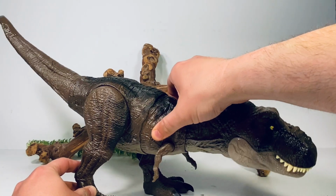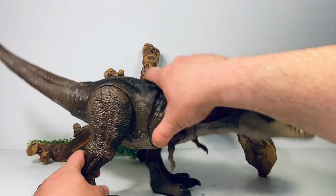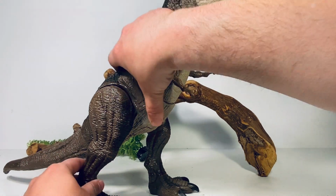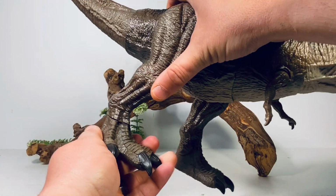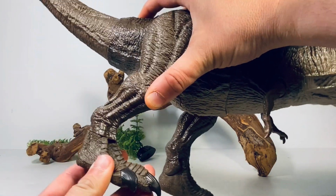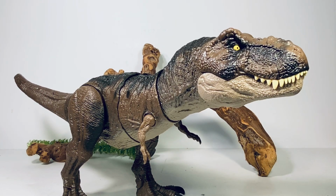But all you need to do is push down and you can get a couple clicks of motion with those hind legs. And like I said, this thing is super duper sensitive. And then going down to the feet, the ankle joints on these feet are really, really tight on mine, but you can turn the feet to point in different directions if you so choose to. And that's it for the articulation. So let's move on to its action feature.